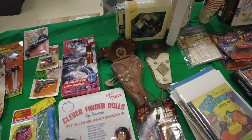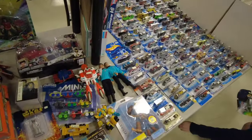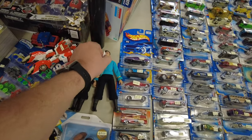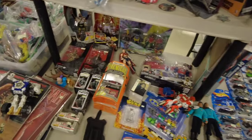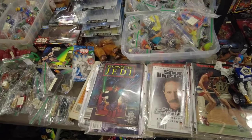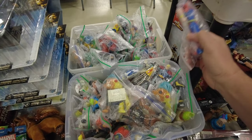Nice. Now this table here, he's got an impressive amount of toys to look at. Very cool. Look at those. Check these guys out right here. $25 for Spock. Let me see, McCoy. They're both $25. Those are in great shape too. He's got all kinds of Hot Wheels. I'm just looking at all the Lucys here. He's got a bunch of them. And magazines. Like all kinds of miscellaneous Marvel. All kinds of figures right here. Just kind of go through them.